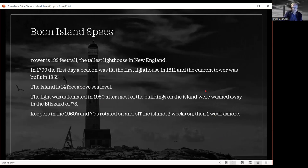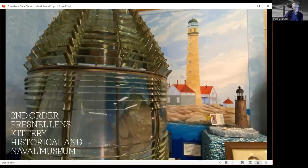And it had a Fresnel lens, second order Fresnel lens. It's further out in the ocean. It doesn't need to have the power that the first order had at Thacher Island. But as I mentioned before, there's this neat little museum down in Kittery called the Kittery Historical and Naval Museum. It had the Celia Thaxter artifacts that I showed you earlier. It also has the Fresnel lens from Boon Island. As soon as you're walking in the door, it's right here. There's a quilt of Boon Island and some other artifacts of Boon Island, but it's a really neat little museum that I didn't know existed till about 6 months or a year ago, right south of the outlets in Kittery.